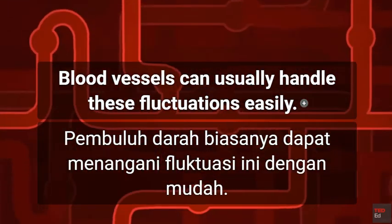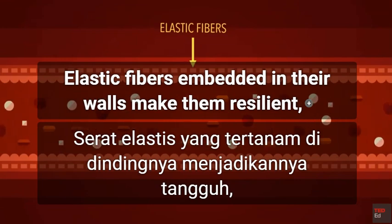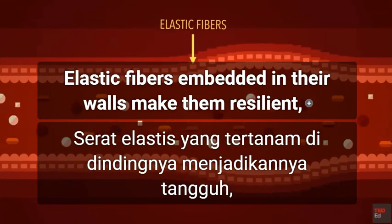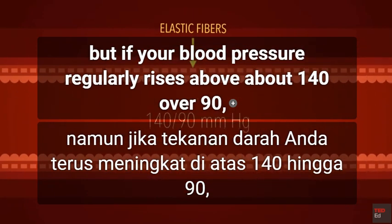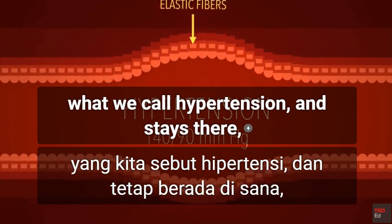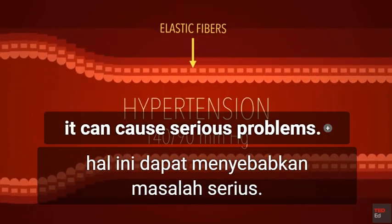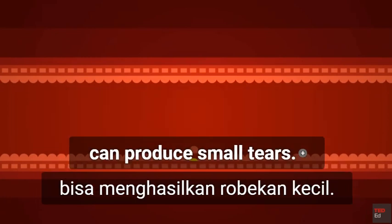Blood vessels can usually handle these fluctuations easily. Elastic fibers embedded in their walls make them resilient. But if your blood pressure regularly rises above about 140/90, what we call hypertension, and stays there, it can cause serious problems. That's because the extra strain on the arterial wall can produce small tears.